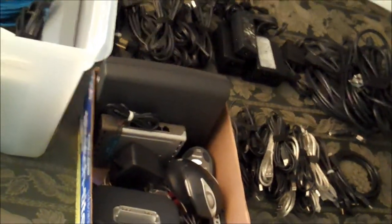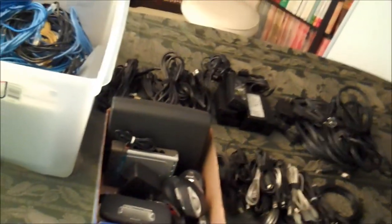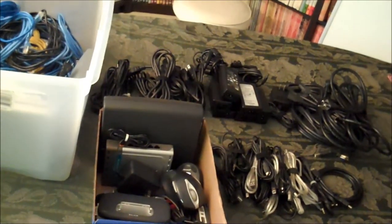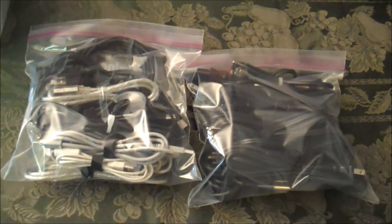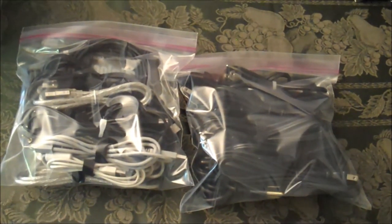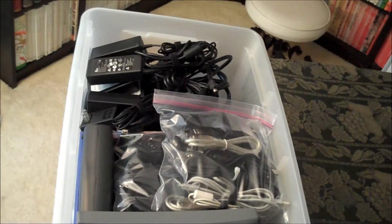Now, I'm going to put it all in the box, and then I'm going to show you how much less stuff we have and what it all looks like organized. Almost forgot to tell you guys, I put the small cables in bags so that I could just lift the whole things out of the bin when it comes time to looking for something. Okay, we're all done.